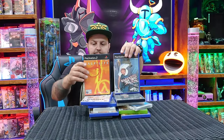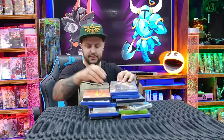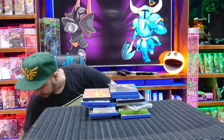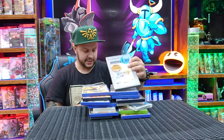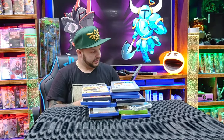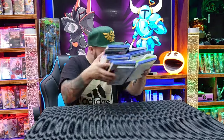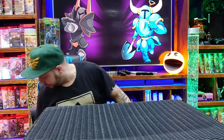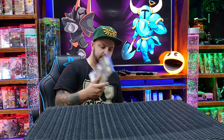Half-Life, remember that one? That's a good game. Batman Begins. Well, going, guys. There's plenty to go through. PS6. Oh, another good one. Batman Final Fantasy. Yeah, looks like some sort of film. Red Faction. Remember that one? Tons to go through. Absolutely tons. £17 for this bag. Guys, crazy, man.